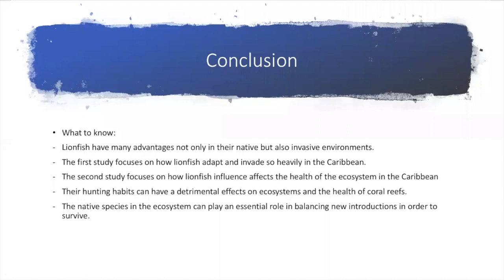So, going into conclusion, what I really want you to get from this is that lionfish have a lot of advantages, but they're also in an invasive environment. The first study focuses on how lionfish adapt very quickly. The second studies the health of the ecosystem. Their hunting habits have a detrimental effect on the ecosystem, and the native species play an important role in the balancing of this introduction.